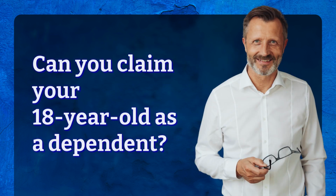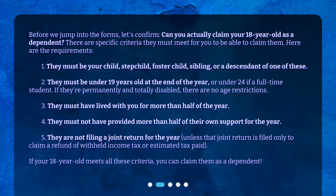Can you claim your 18-year-old as a dependent? Before we jump into the forms, let's confirm, can you actually claim your 18-year-old as a dependent? There are specific criteria they must meet for you to be able to claim them. Here are the requirements. 1. They must be your child, stepchild, foster child, sibling, or a descendant of one of these.